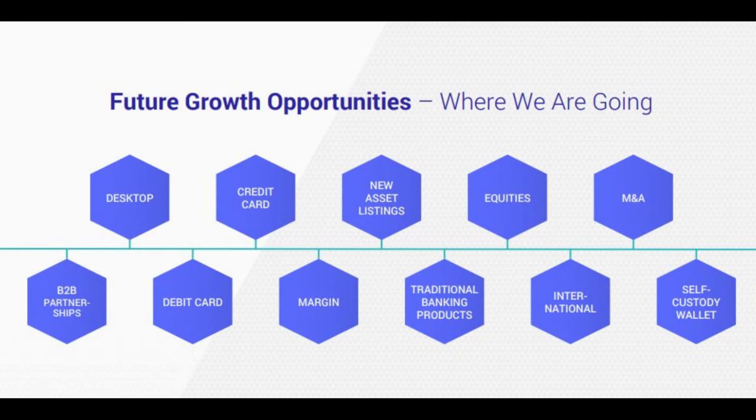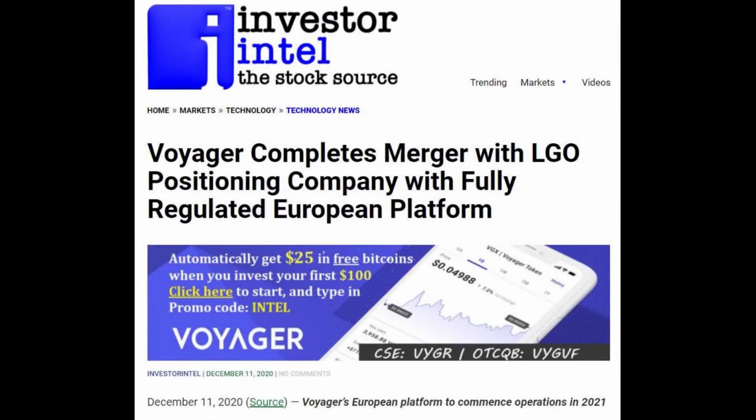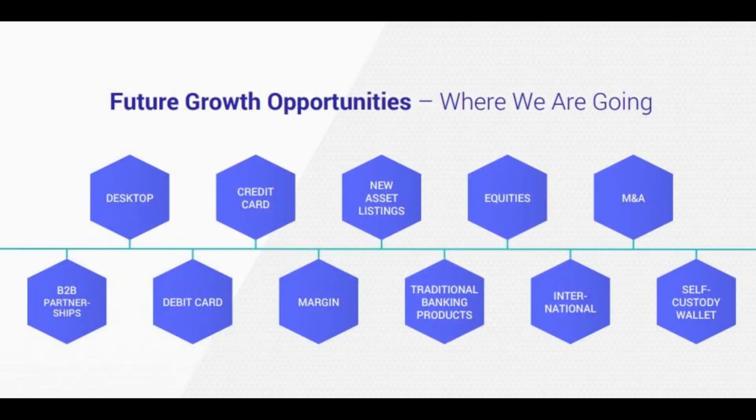While the Voyager app is currently only available in the United States, the team are actively working to expand their geographical footprint, with plans to launch their products in both Canada and Europe. Towards this end, Voyager recently finalized the acquisition of LGO, a licensed French digital assets exchange, a move which clearly signals their intent to expand into continental Europe. True to their roots, Voyager also plans to roll out a self-custody solution for users of the Voyager platform.